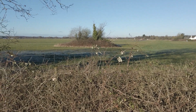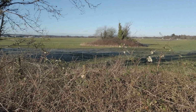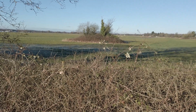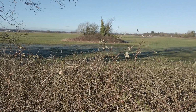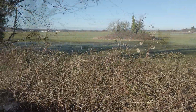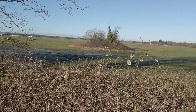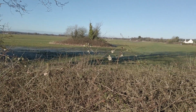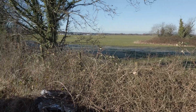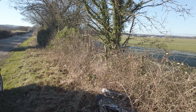Now, believe it or not, there's actually a pillbox in there. I'll try and see if I can find some photos of it somewhere to show you, but obviously it's got a bit overgrown since I last saw it many years ago. And there's another one somewhere else on the airfield as well. Not too sure where that is. Could be way over that way. If I find it, I'll show you later, obviously.